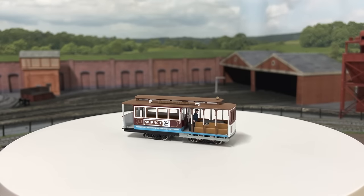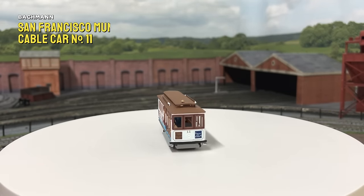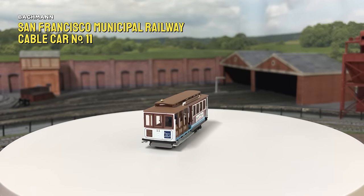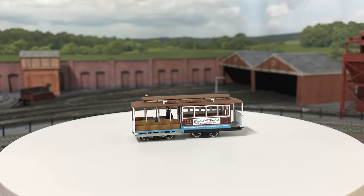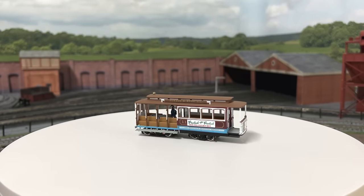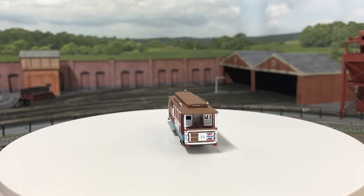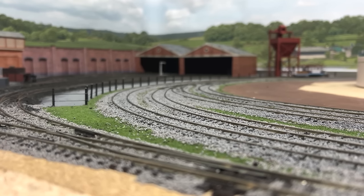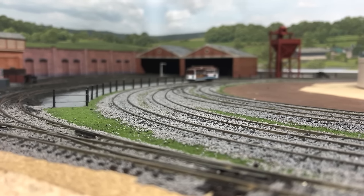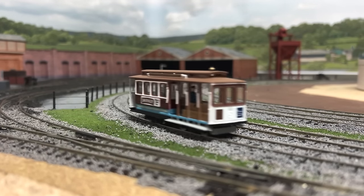And finishing off the American locos is one that is in a category all its own. A cable car from the San Francisco Municipal Railway by Bachmann. I'm from SF, so I had to have one of these things. It's not a great runner or anything, but it is a fun novelty. I love pulling this one out and running it. A small American cable car on a British mainline railway in the countryside is the most out of place thing ever, and I love it.